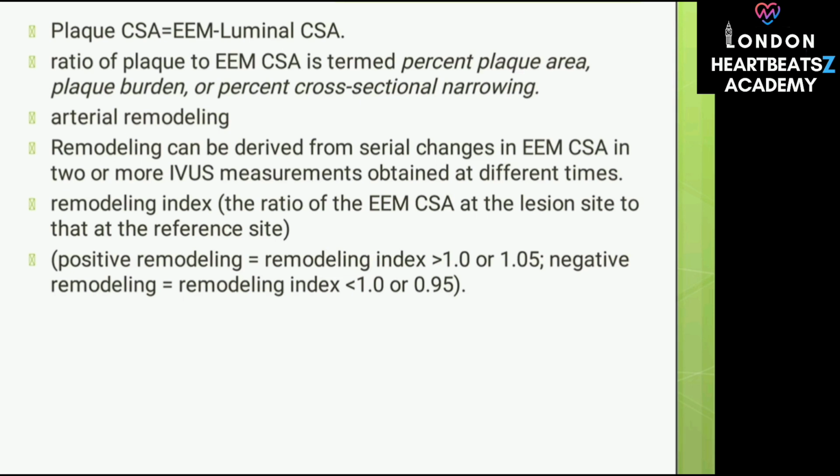Exactly. The resulting value represents the area occupied by the plaque and the inner layers of the vessel wall. Furthermore, we can express this as a percentage of the total vessel area. A percentage. Yes. The ratio of the plaque cross-sectional area to the external elastic membrane cross-sectional area gives us what's known as the percent plaque area, plaque burden, or percent cross-sectional narrowing. These are all terms that essentially describe what proportion of the vessel is being taken up by the atherosclerotic plaque. Plaque burden, that makes sense.